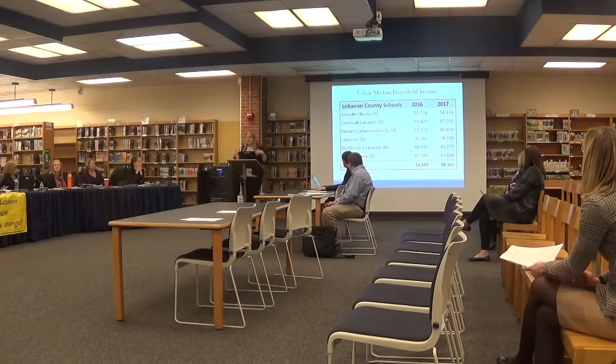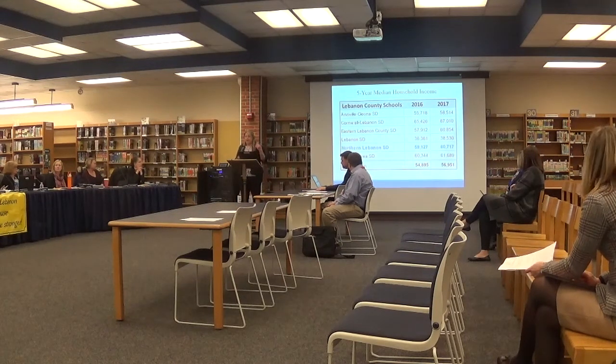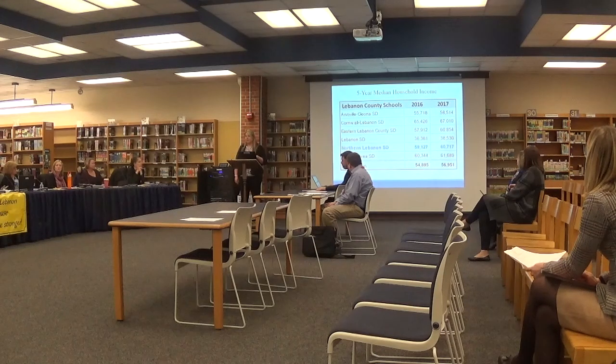And then last time there were some questions on the median household income. So I just put up where we're at. As you can see, Northern Lebanon School District is in blue going across for the last 2 years. It was 16-17 data. And those are all the Lebanon County schools. At the bottom, you can see the state median, which is what they use to base the weighting off of in the basic ed funding formula.